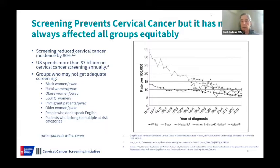However, you can see on the bottom, it's a little hard to tell in the chart, but the rates of cervical cancer differ among different groups. The light gray are Black patients, and the black line with dark circles are the white patients. And you can see the rates were lower among whites versus Black. The current rates are closer among everybody, in the sense that screening has worked for everybody. But there are certain groups that are still not as likely to get screened.